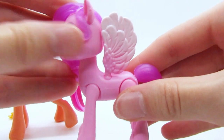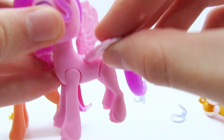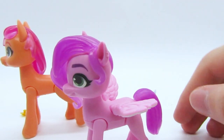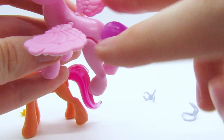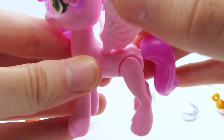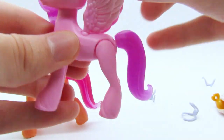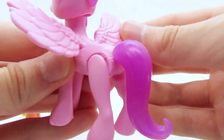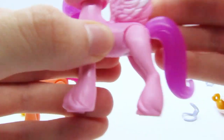So of course, one of the biggest differences between Pipp and Sunny is that Pipp has some wings. These are on a ball joint, so they can go completely flat. Did you know light boxes have a timeout? I didn't. So it's not painted on this side, but it is painted on the other side. It can spread all the way flat out like this, or we can tip it up and sort of close together. It doesn't really go out too much in either direction, so you do get a little bit of flapping action though. I think it's pretty cute.